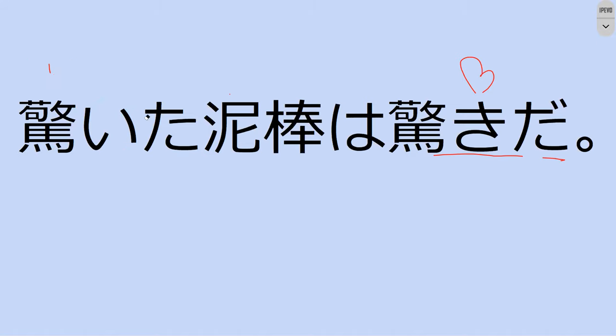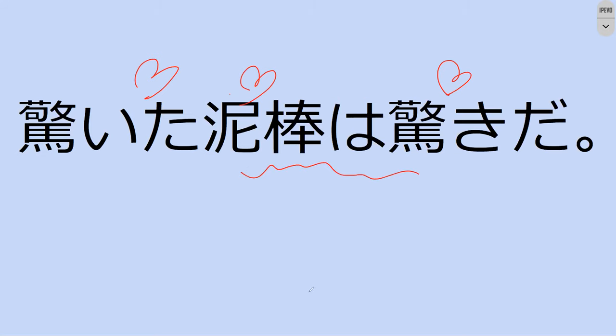Perfect. So what does the sentence mean in English? The frightened thief. Surprise. Yeah, the surprise thief is surprised, is what it says. The surprise is surprised. So yeah, it just is a funny sentence. It's kind of like the people die when they are killed kind of sentence. Odoroita dorobo wa odorokida.